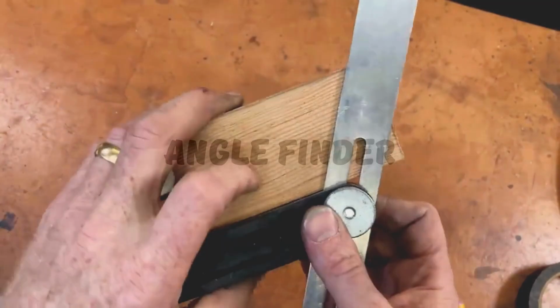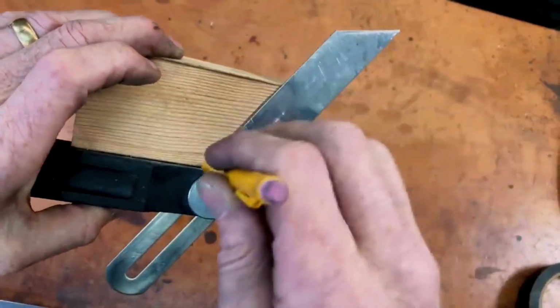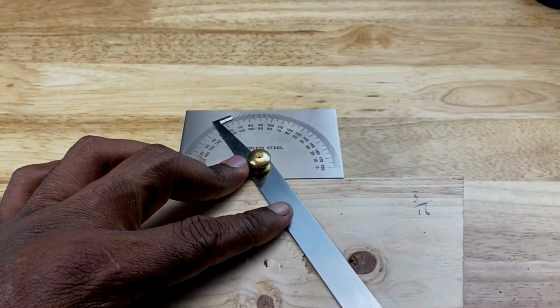Angle finder. This tool helps you set exact angles on saws or jigs, no more guessing angles. It ensures your cuts are precise and your joints fit well.